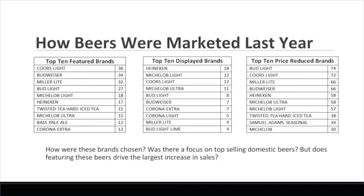And due to this correlation between the brands and each of the variables, there was not a clear variable that was solely increasing sales. So some of the questions we asked ourselves when analyzing your data were: how were these brands chosen? Was there a focus on top-selling domestic beers? Does featuring these beers drive the largest increase in sales? Alex will now touch on the first model we looked at in regards to variables.